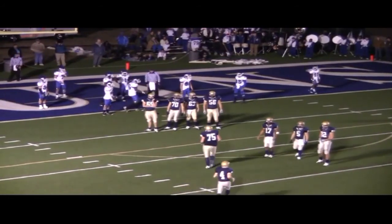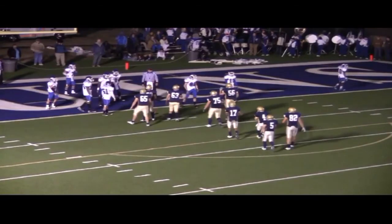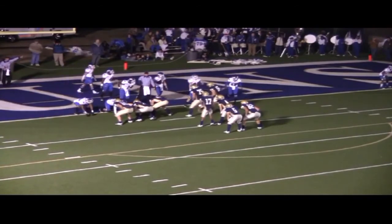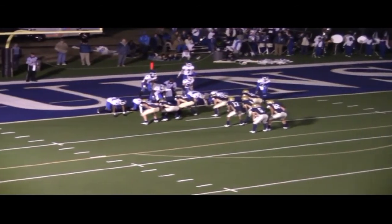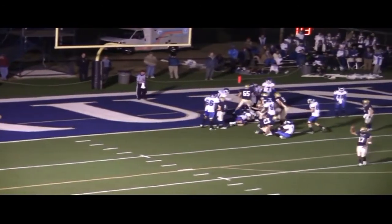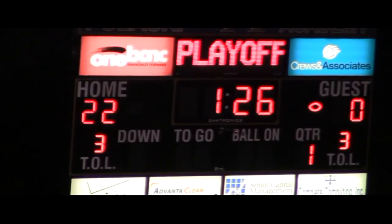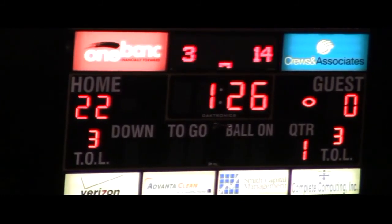I see you, Jer. The handoff goes to Hunter Henry. The two-point conversion is good, making the score Bruins 22, Bulldogs 0.